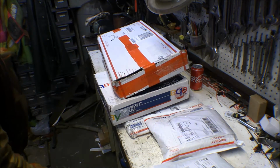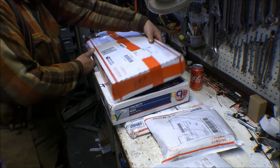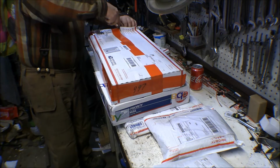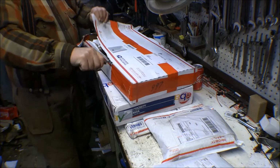Now I've got a whole bunch of other boxes here. I've been ordering different parts off of eBay for this sawmill repair, and wow, I can't believe they did that.